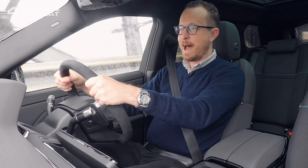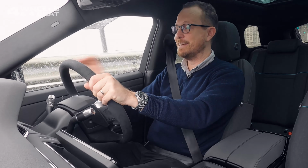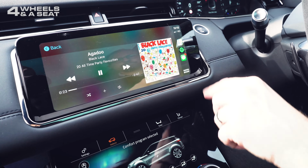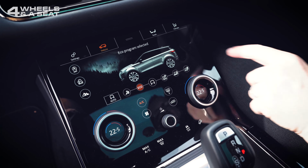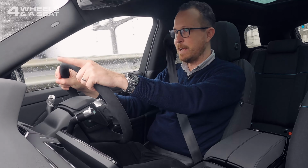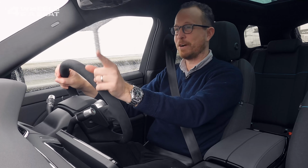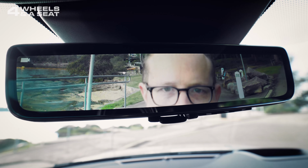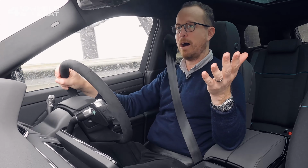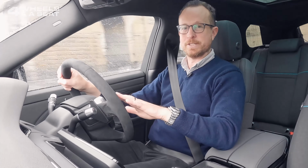Land Rover have gone all out on the tech for this car. There's no less than 5 screens in front of me. There's the digital instrument cluster, the center console screen for infotainment, the lower console screen which handles climate control and drive modes. There's the head-up display on the windscreen in front of me, and then the rear vision mirror, which is actually a screen as well. It's connected to a camera on the shark fin antenna on the roof, and it gives you a great view of what's going on behind you. It's razor sharp, and it also can see right into the blind spots as well.